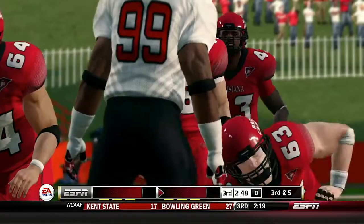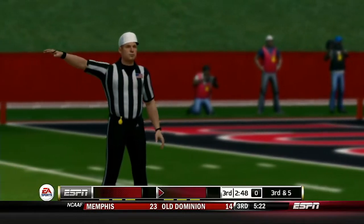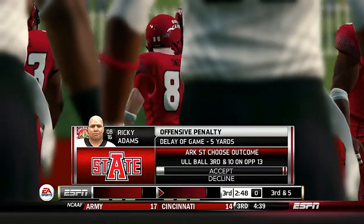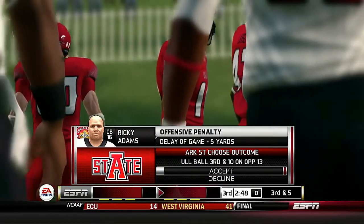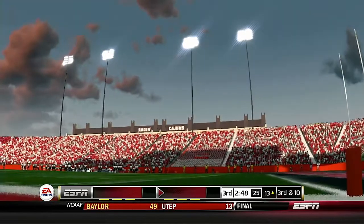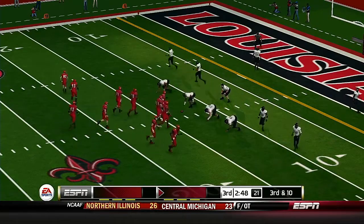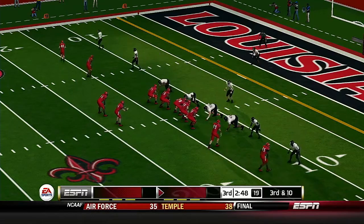Penalty markers down. They took too much time. Delayed game. Offense. It'll be third down again after that penalty. Yeah, now they have more yards to pick up for the first down. It's third and 10. Ball on the 13.